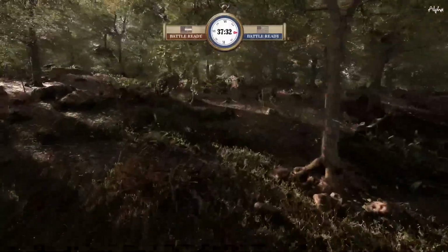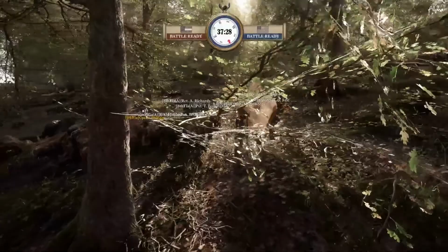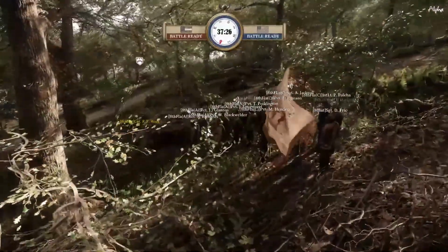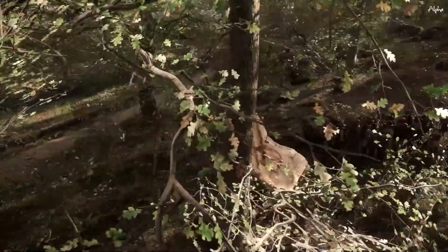Some 14th guys. Oh, here they are, maybe. Yeah, this is better to fight up in these woods right here. 14th Louisiana basically just went out there and just ran into the meat grinder.